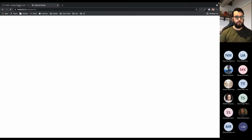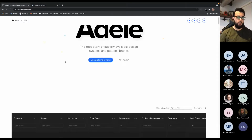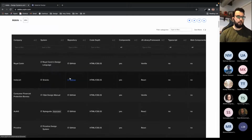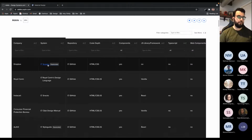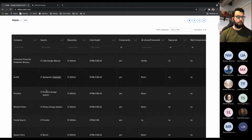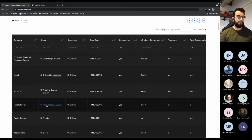And while this is loading, I'll show you another tool, which is called Adele. And this is all the different design systems that big companies use. So, Dropbox, their design system is called Scooter. Mozilla Firefox is using Photon.